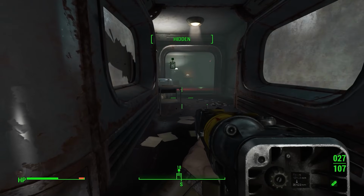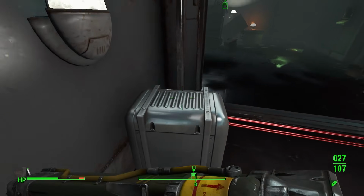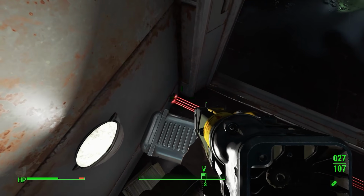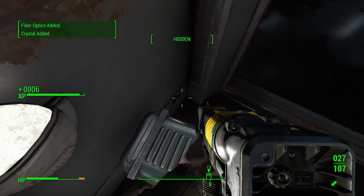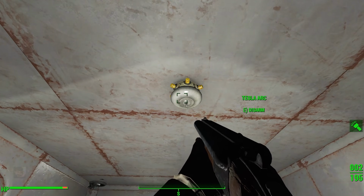Into the main hallway, we find another laser tripwire. It's tricky. To disarm it, we have to jump up on this metal canister and activate it from above. We see that this tripwire was connected to another Tesla arc trap in the ceiling above.